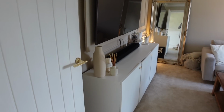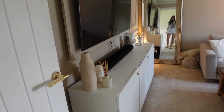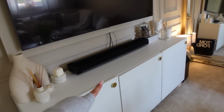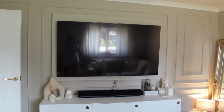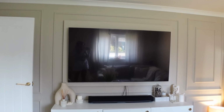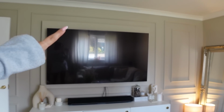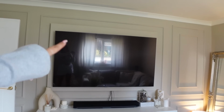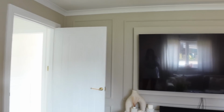We do still need to revamp this. We were going to rib the front of it, which I'm not sure if we're still going to do, but what we definitely do need to do is level the doors because they are not even, and it is very annoying. I think you guys have seen this with the paneling in the back, and then Brad obviously popped the TV on this MDF board. We've got lights behind the TV as well, so this lights up in the evenings, which is super nice. The door is hung.